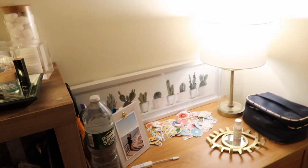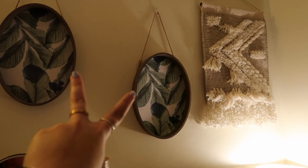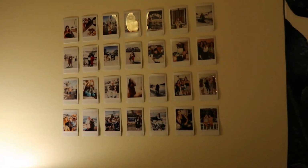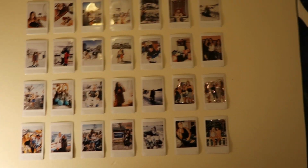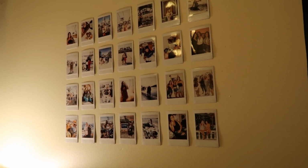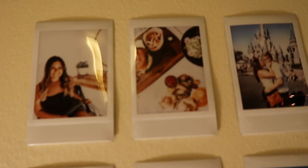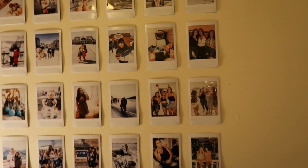Then this is just how I have it set up. So I have these two things, which I got at TJ Maxx, and that I also got at TJ Maxx. These are from my Polaroid printer. Probably the best thing I ever bought, because I can never take a good Polaroid, and these are perfect because I can pick which ones I want and just print them all out. So that was definitely really cool.